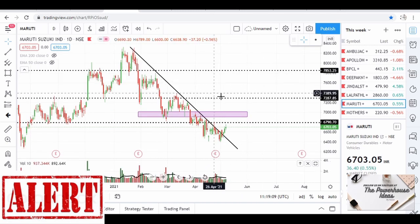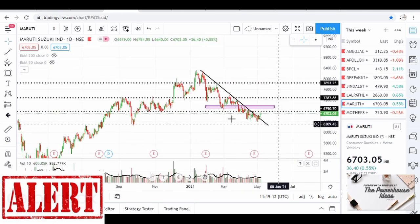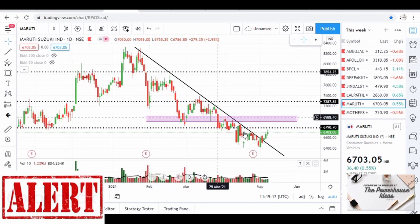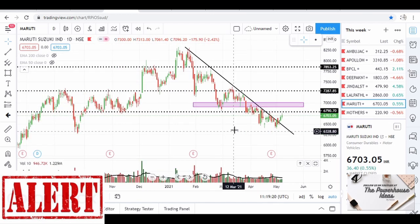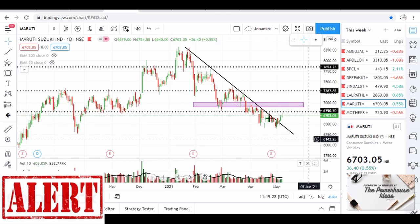The other stock is Maruti. We can see that after a long-term uptrend, the stock was in a short-term downtrend, but now the stock has broken this downtrend, this trend line, and started moving up. But should we take this trade immediately after the breaking of this trend line? No, because it can be a normal retracement also, and it can go up and again start falling.